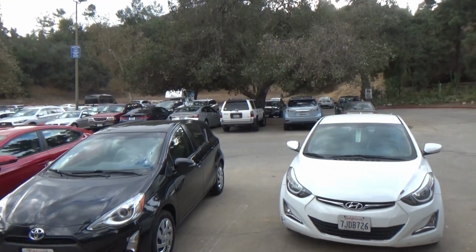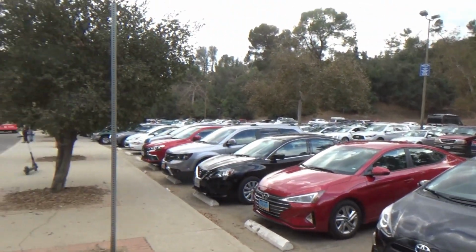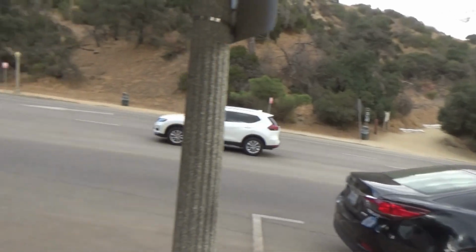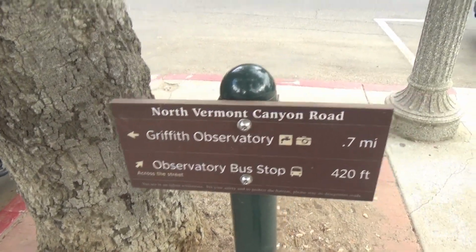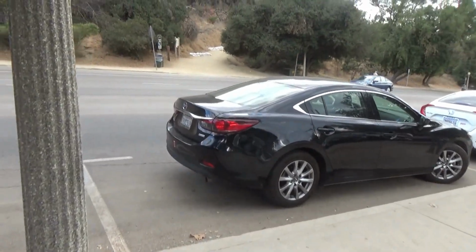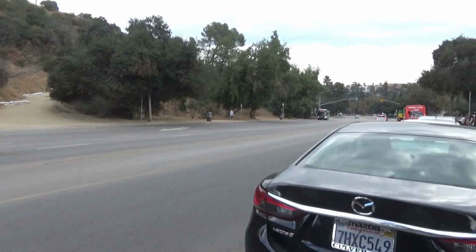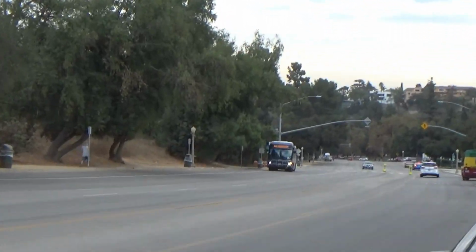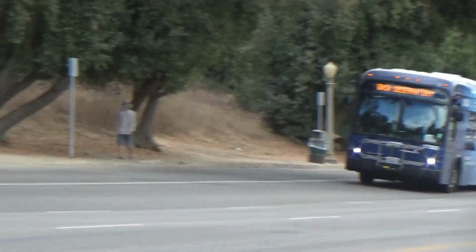Now when you go to the observatory, the best place to park is at this parking lot that is on Victory, which is the road to the observatory. And then you take a city bus, like this one here, and it only costs 50 cents to take the less than 1 mile road to the observatory.